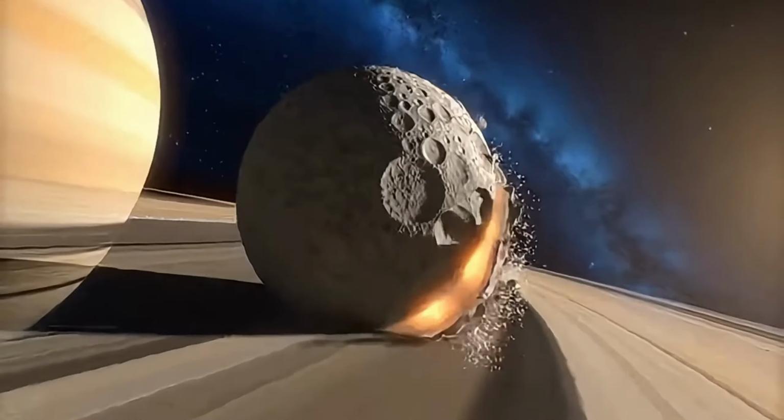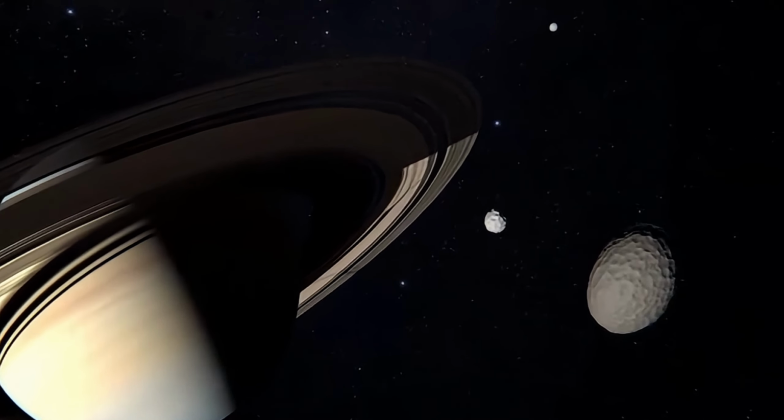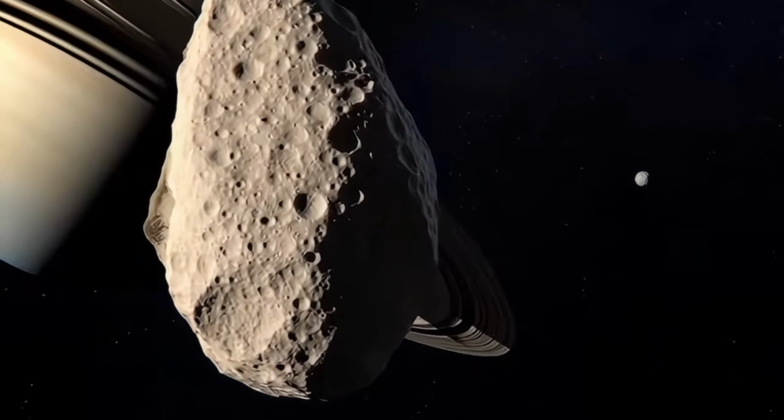Irregular moons. Saturn also has dozens of irregular moons with tilted orbits, strange paths, and captured origins. Each one tells a story from the solar system's violent past.